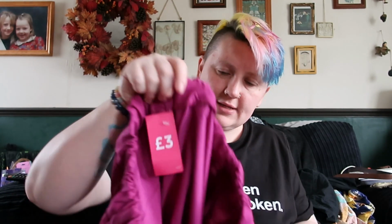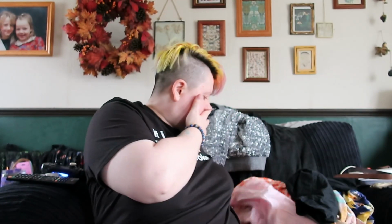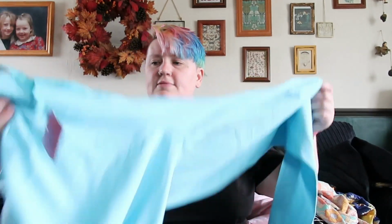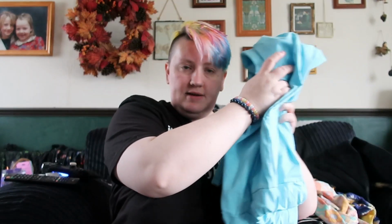So yeah, this was from Cancer Research. It was £3. I'm still yet to take the tag off. But yeah, really nice fun colour, and these are extremely stretchy, so perfection. And they're full length. And then I did also get the same trousers, where are they hiding at the bottom, in a lovely bright blue colour. Again, £3, super stretchy. So yeah, love them.